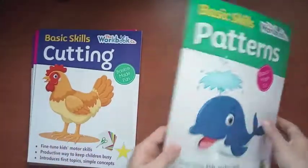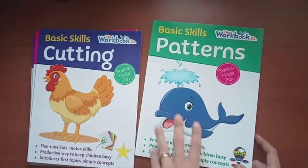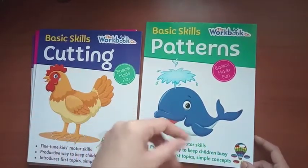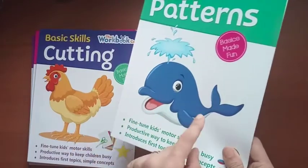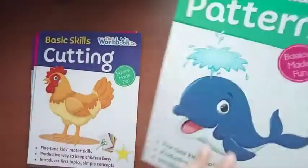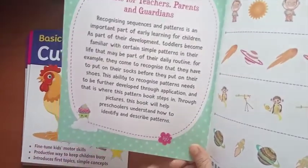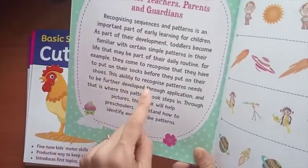Okay, the next one is patterns. So this book mainly aims at teaching your child certain patterns, which means they should start to understand that certain activities are followed by certain other activities. Like for example, you'll have to wear your socks first before you wear your shoes. Teaching these kinds of patterns is the aim of this book. I was also a little clueless about what this book actually aims at. But here they've got a very clear explanation to the parent, to the guardian, telling what this book teaches. So, like I said, they're trying to make the child understand what activities follow certain other activities.